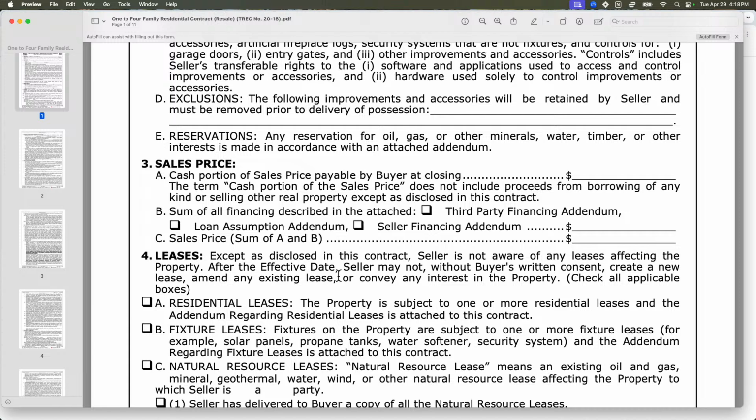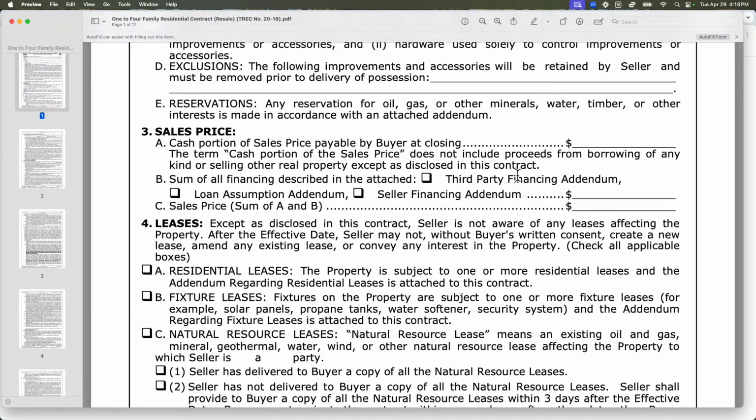All right, so sales price. This is where we're looking at disclosing how much of the home we're buying in cash and how much of it we're going to finance. So here, essentially what we're sharing is the strength of our offer and really conveys the strength of our position altogether. So there's going to be a portion that we're going to put in cash, and there's going to be a portion that we're going to finance.